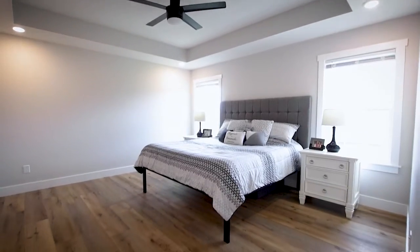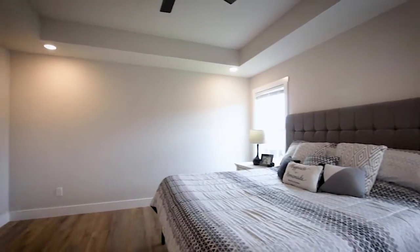This beautiful split bedroom floor plan has a master that has an enormous ensuite bathroom and walk-in closet.